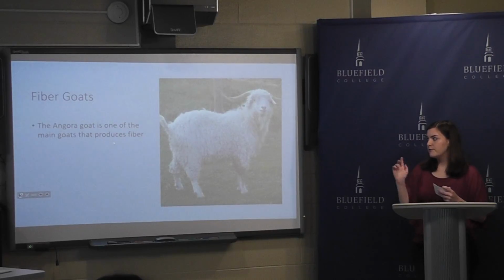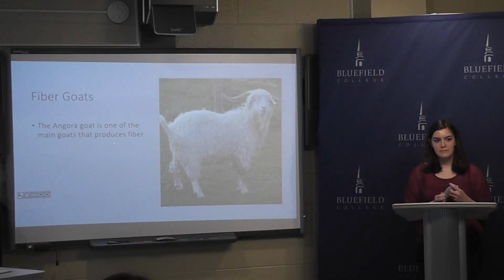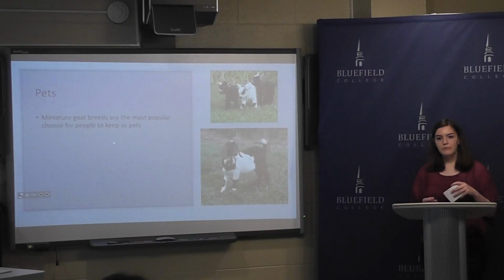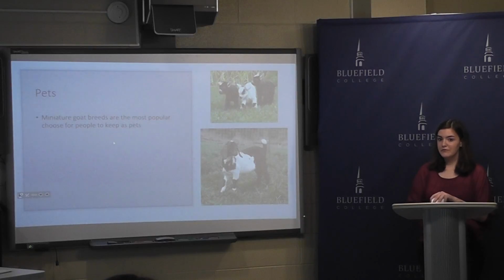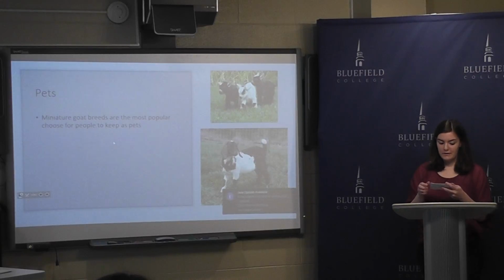And also for fiber, the Angora goat is probably one of the most known ones that produces fiber. They produce a fiber called mohair, but most goats will produce a fiber called cashmere. They can also make great pets. Miniature goat breeds are probably the most popular breeds for pets, obviously the pygmy goat, and also the Nigerian dwarf, which we talked about for the dairy goats. And this is a new breed here, a Nubian mini, which is a cross between a Nigerian dwarf and a Nubian goat.